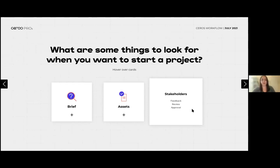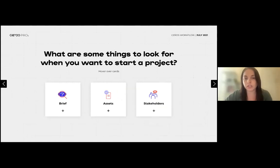Yeah, I agree. I think these are all really great steps to consider before getting started on a project. And I've personally seen firsthand these steps be super helpful in the beginning stages of a project.